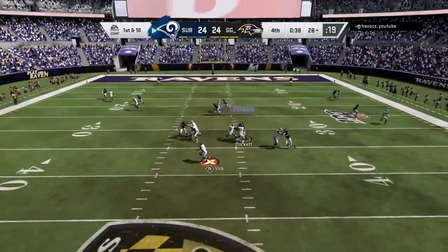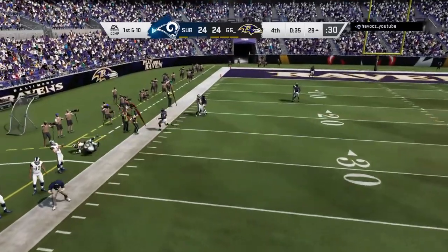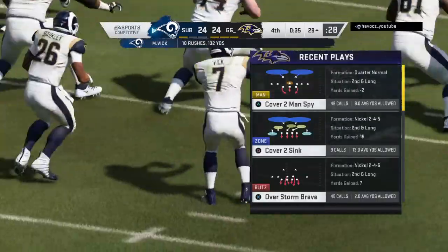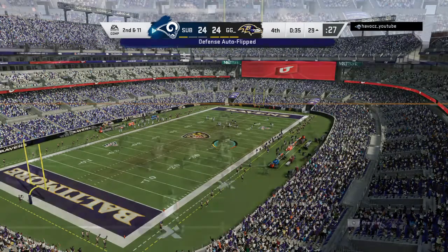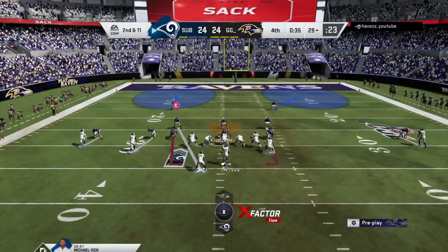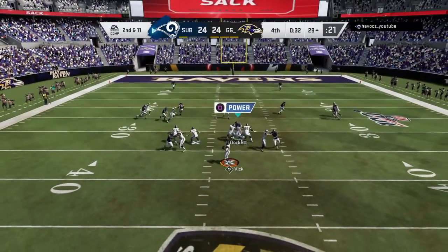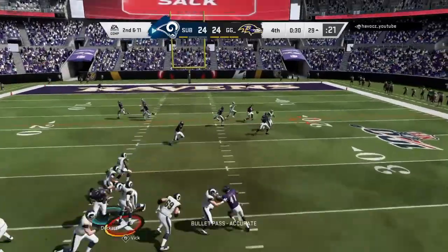Vick. Forced out to his left. And he can't get a throw away. He's taken down. And on that one, the protection just broke down. You've got to have that leverage, don't you? We always talk about low man wins in the running game for an offensive lineman versus a defensive lineman. It's essentially the same thing in pass protection.